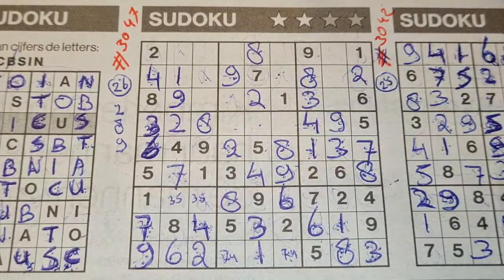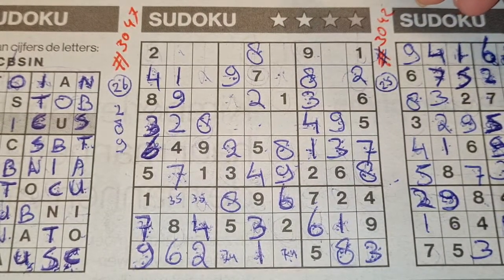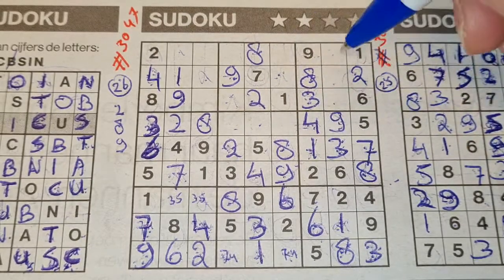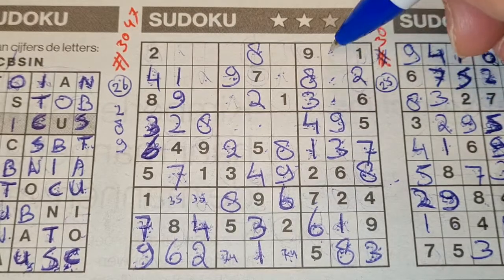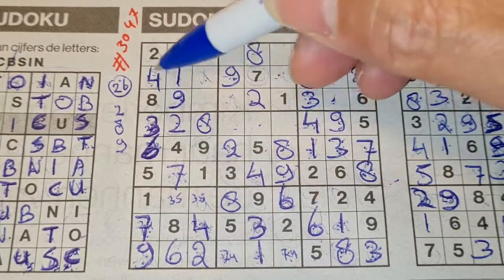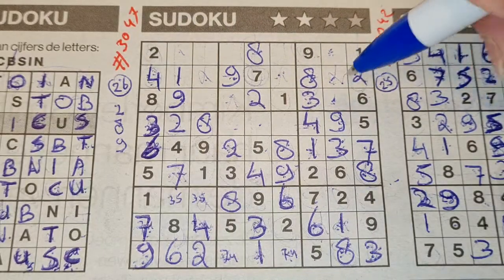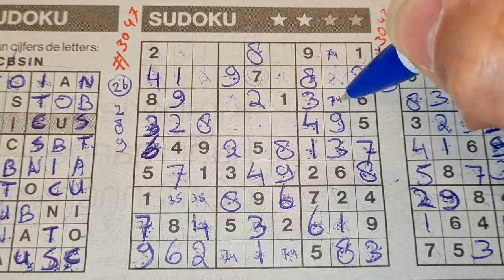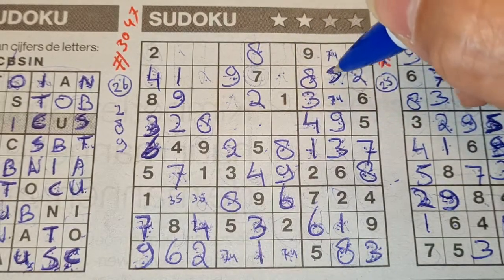All right. Three missing numbers in this big square. Those missing numbers are the 4, the 7, and the 5. And look, we have a 4 and a 7 in this row. So no 4 and a 7 in this box. The 4 and a 7 goes in those two boxes as a pair. So one box left in this big square for the number 5.